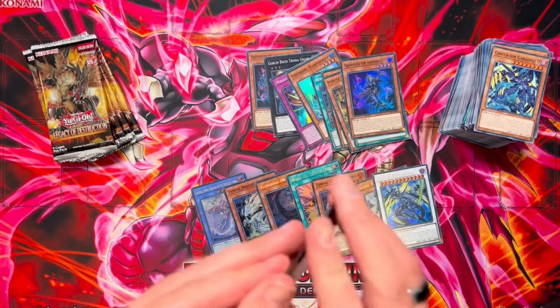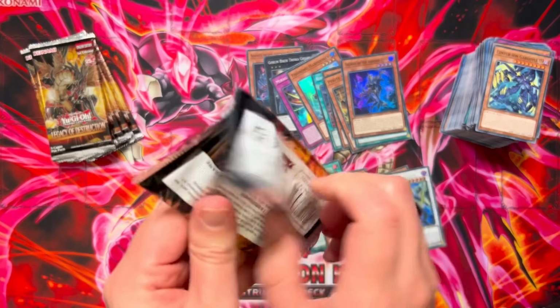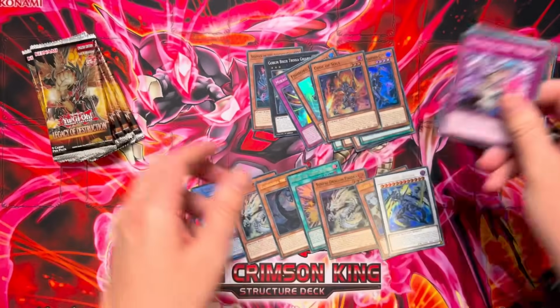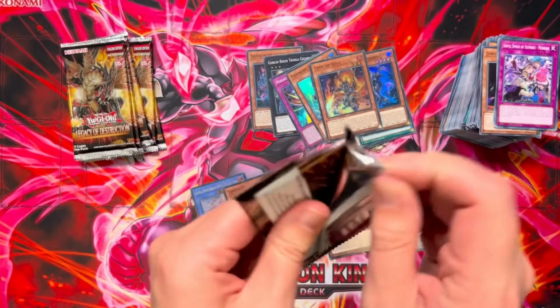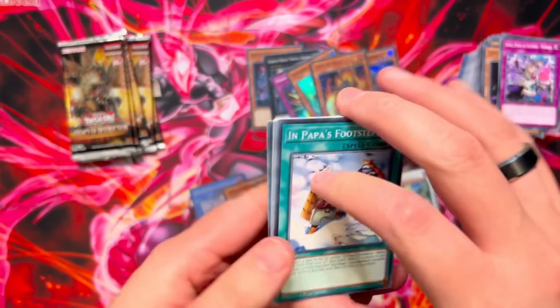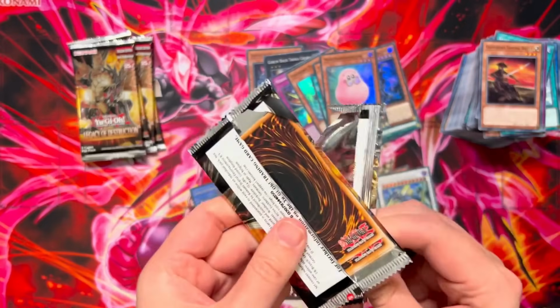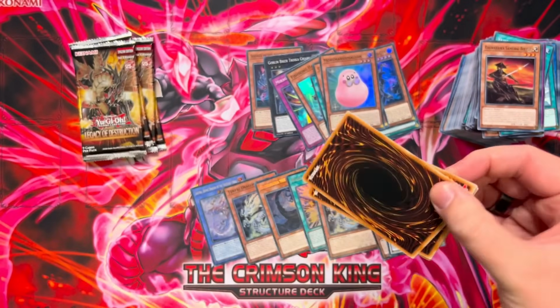I feel like there is room for that to go up in value over time, but we'll see. Code of Soul, super rare. In theory, there's 1 more ultra in this box, and then that's it. But QC, maybe. More Marshmallow. 5 packs. I am praying to see that shiny border.